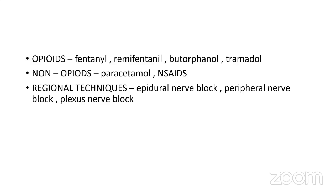Also, as I mentioned, there are certain regional anesthesia techniques such as epidural nerve block, peripheral nerve block, plexus nerve block, where you give a calculated dose of local anesthetic agent through a continuous infusion catheter. Now, all of them have some limitations. Opioids, we know, raise the problem of GI intolerance. They can cause nausea, vomiting, gastroparesis, and decreased gut motility, which can adversely impact a recovering patient, especially a post-operative surgery patient.